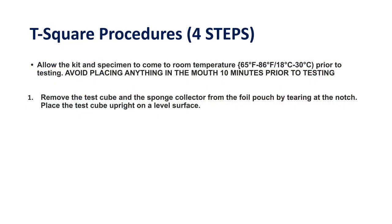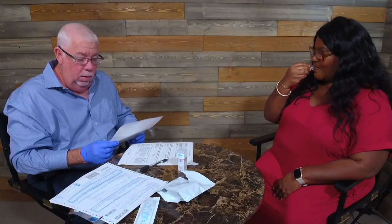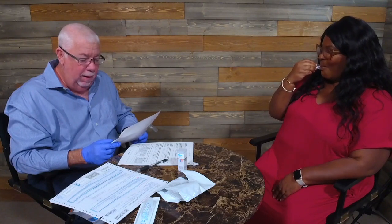So the first step is to open up the packaging. And the second step is to get the foil pouch ready. I'm going to ask you to insert this into your mouth, and we're going to wait about 3 minutes to see if we get an indicator that everything's ready. So if you can put this into your mouth, on your tongue or near your cheek, to collect oral fluid for about 3 minutes until the color on the saturation indicator strip appears red in the indicator window. Okay. You can go ahead with that, and you can move it around your tongue and under your tongue to get saliva on there.